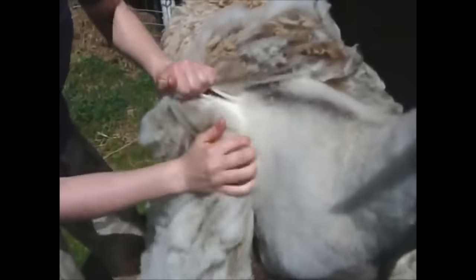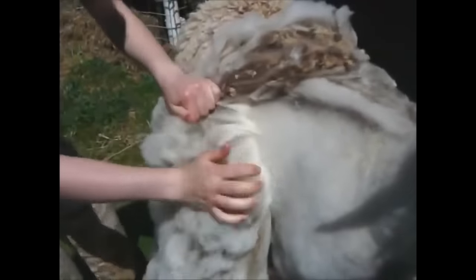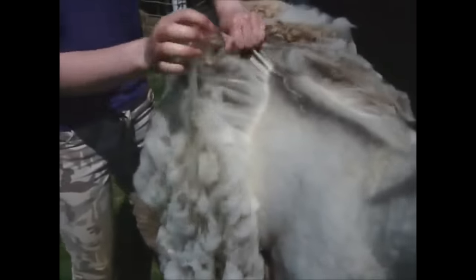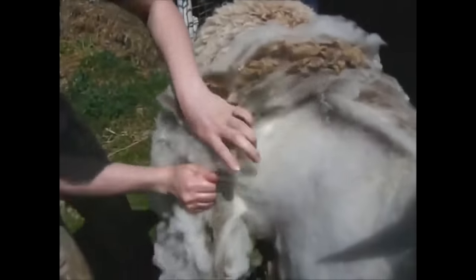This is a Shetland sheep, and these sheep actually don't need to be sheared at all, as their wool can be pulled right off. Oh, you get wool off of a Shetland sheep. She's already to the midsection.